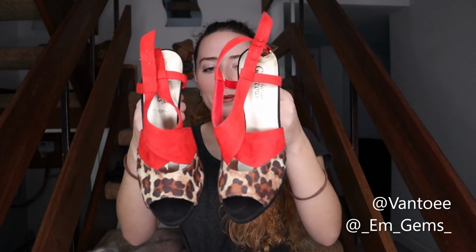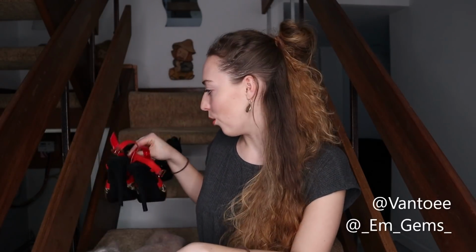But I just saw these and I thought they're just so cool. And I know they're a little bit wacky with the leopard print and the red, but I thought they'd look so nice with a nice red dress if it's the right style. So I actually have a pin-up red dress and I thought, yes, these would look awesome with that. So that's the first pair of shoes.